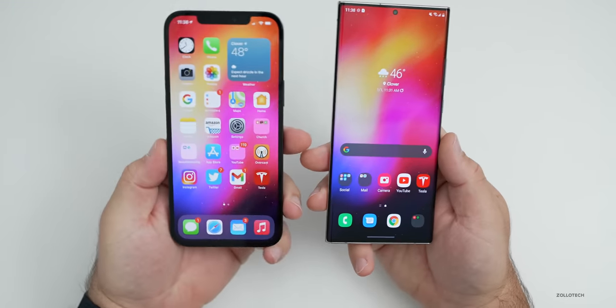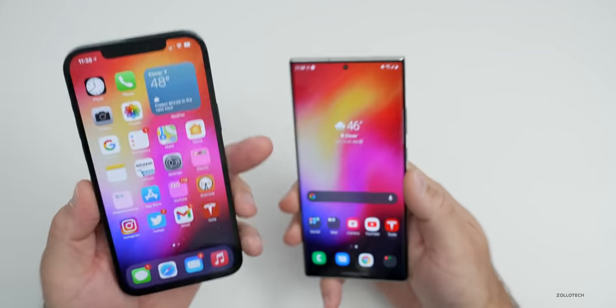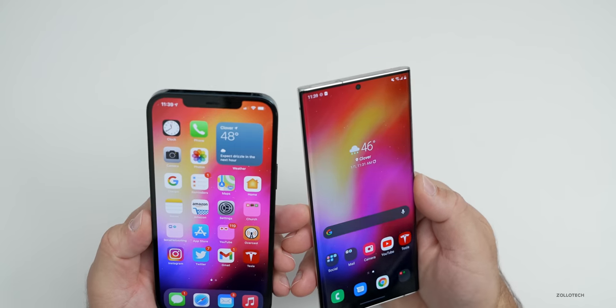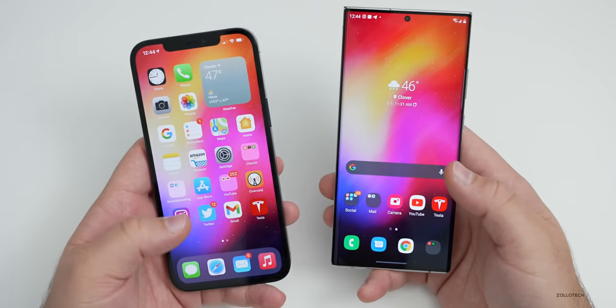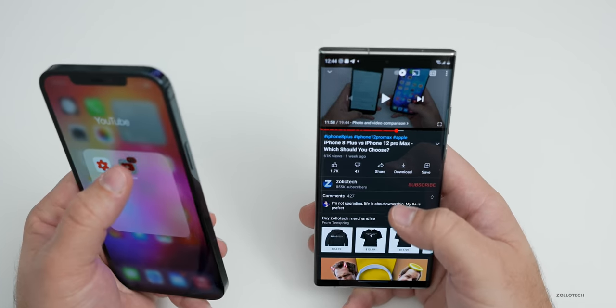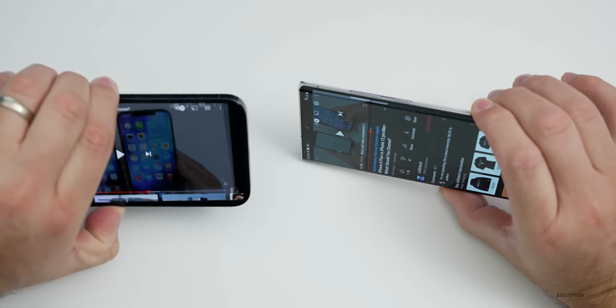Now, both of them have stereo speakers, so you have a speaker in the top here that's sort of hidden on the Note 20 Ultra, but it's there, and then also speakers on the bottom. Now let's go into YouTube so you can hear an example of what the speakers sound like. So we'll open it up here. I've got these paused at the same place. We'll rotate the displays here.